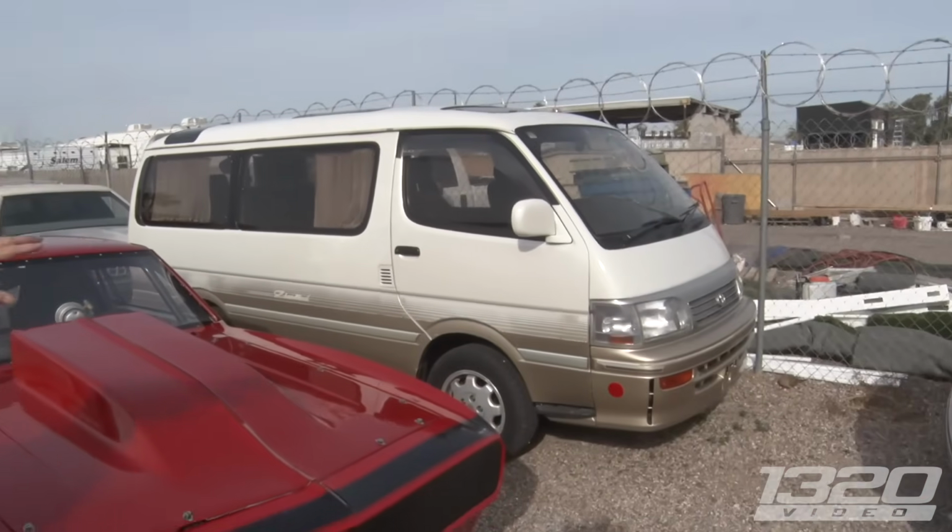Gotcha. Okay, so we have a couple JDM cars here that we can't just gloss over. And I would say I'm a JDM guy. Let's go over to the van. Let's go.